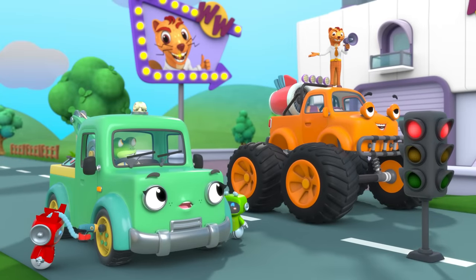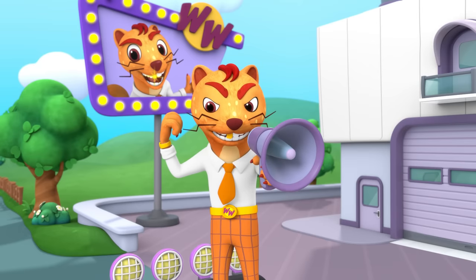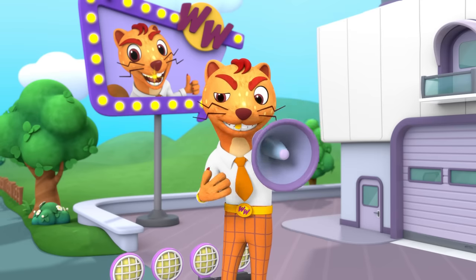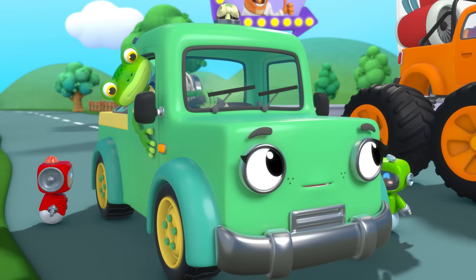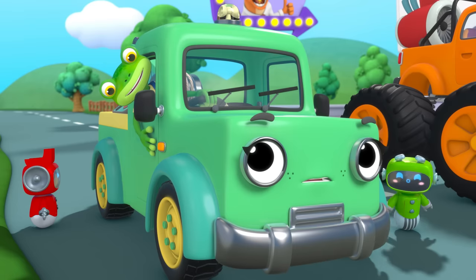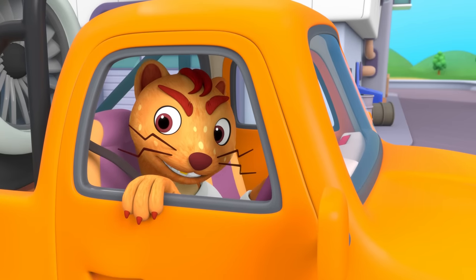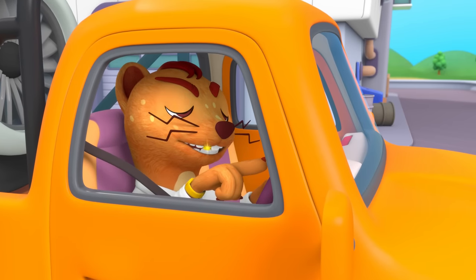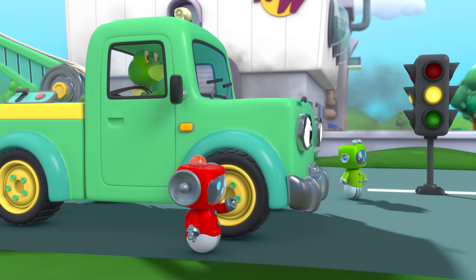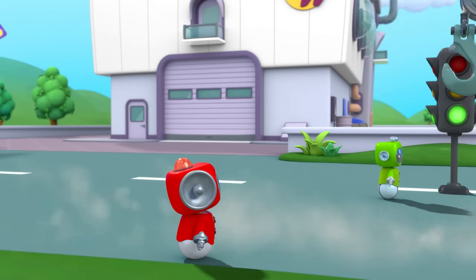Welcome to the big race, where I, Wilbur D. Weasel, will prove I'm the fastest mechanic in town in my turbo-powered monster truck. It's okay, Tilly. We don't need a turbo engine to win. You've never let me down. Right, Gecko. The race starts when the light turns green. Ready? Steady? Go! Go, go, Tilly Tow Truck!